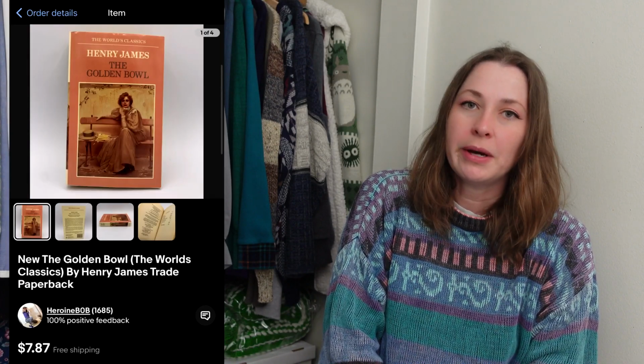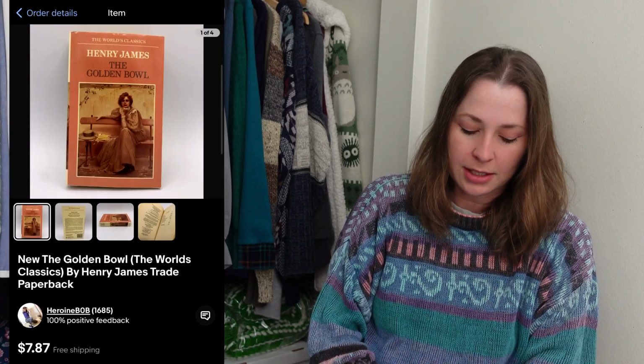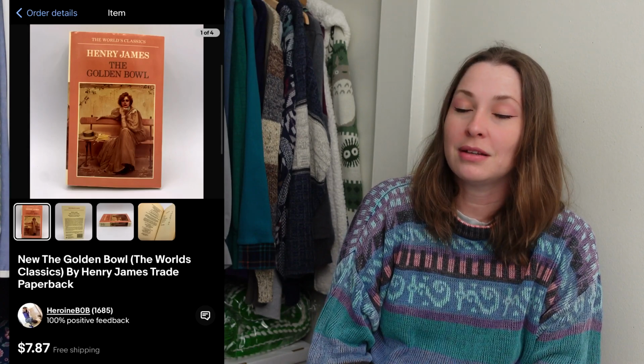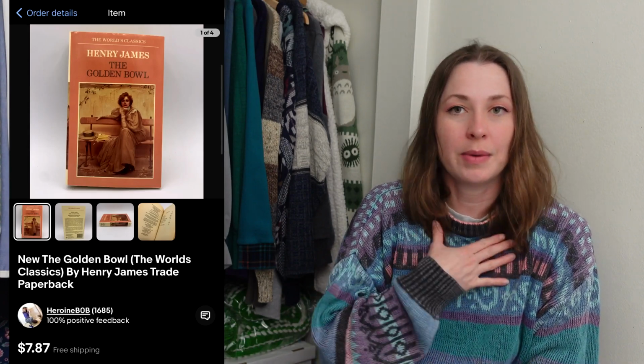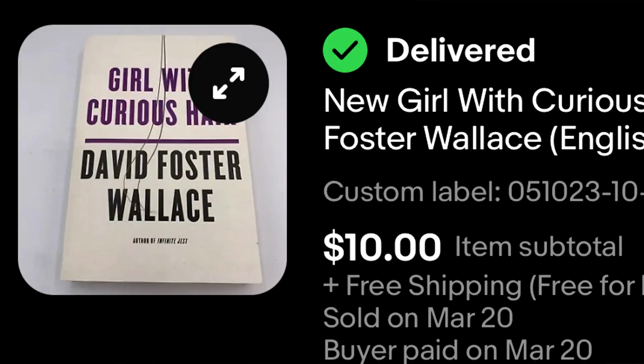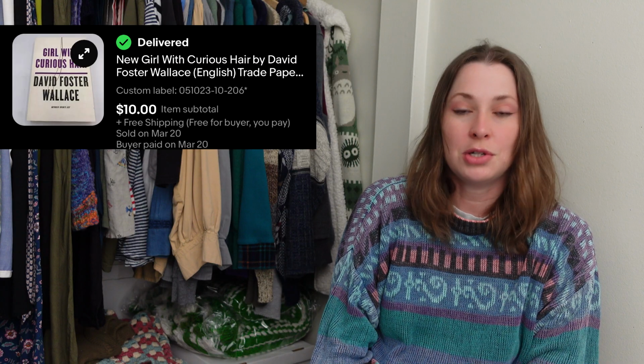Another book from that big book buyout, so I have 10 cents into this, sold for my full asking price of $7.87. It is free shipping, so again, I'm only making like $1 or $2 in profit. I'm happy to do that. If you don't want to do it, don't do it. Same thing from the big book buyout. Again, I have 10 cents into this. It sold for $10 with free shipping.